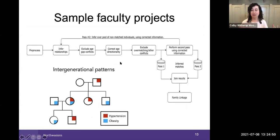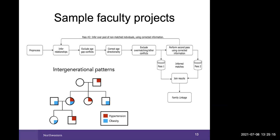This one is maybe a little less straightforward. This is a project where researchers at our medical school are using electronic medical health records to build family trees to infer relationships, so that researchers can then use that for study, for example, to look at intergenerational patterns of disease. This was kind of creating a software program in a way.